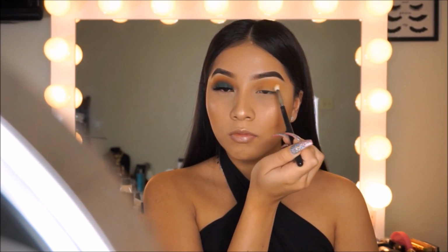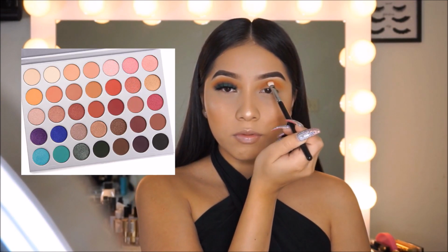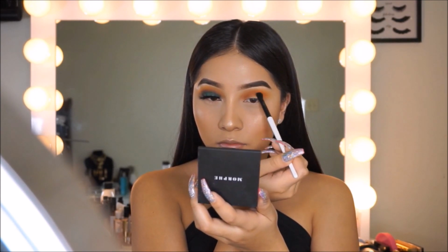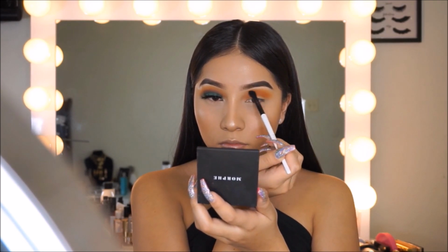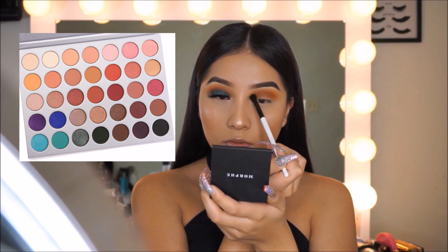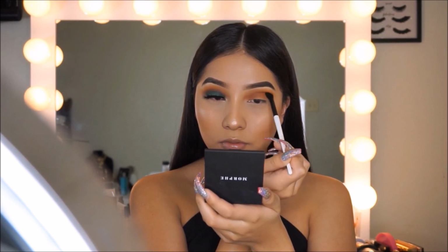So for the next color, I'll be applying this orange eyeshadow on the crease, and I was using the Morphe M433 to apply it, but I did switch it up to a smaller one, and I'm not sure what it's called. So I'll have everything listed down below just in case you guys want to know. I'm also going to be applying some of that burgundy eyeshadow just to darken up the look a little bit more, and I'm just using the same brush I was using to apply the orange eyeshadow.